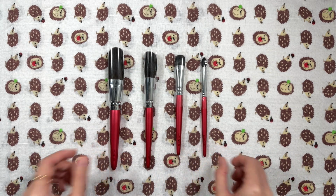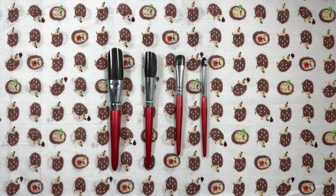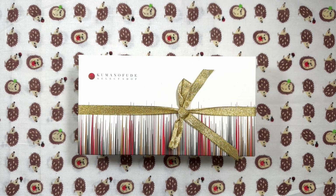They have 2 lines, the S series, which has white short handles, and the SS series, which has long red handles with a matte sheen. The SS series is the higher end, more expensive one. I got a gift set that comes in a nice box.